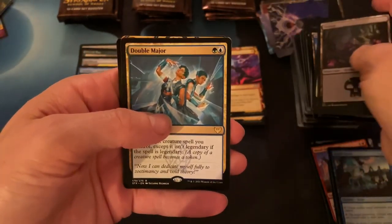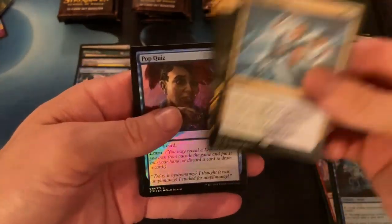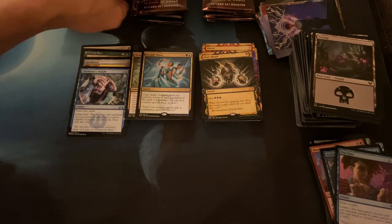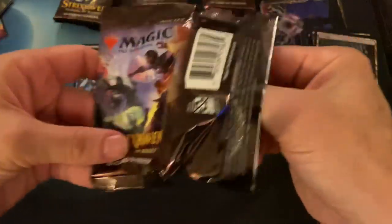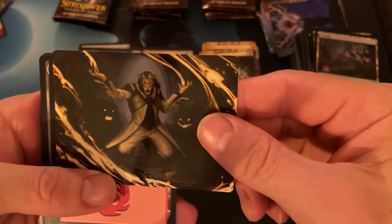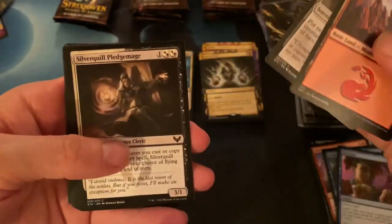And another double major. I think we've got enough double majors for this evening. Pop Quiz. Ooh, Dark Ritual. Our second Dark Ritual there. Pop Quiz. Who knows? Fractals. All right. Coming down to the nitty-gritty. Two-thirds of the way through. Leaning in, a looking mage there. A couple of inklings in the background. Anatomy, Pledge Bead.